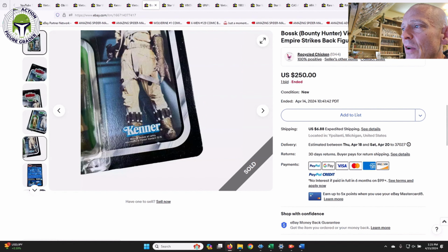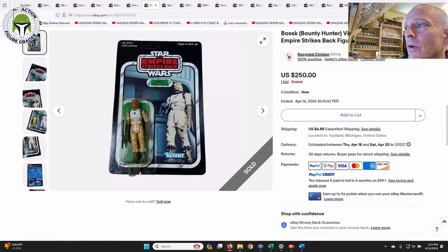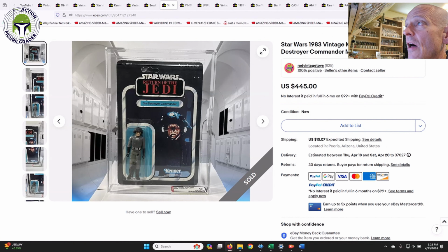It had some very, very faint creases that you could only see in certain light, but I think this grades all day long in 80. And I thought that was a great deal at $250. That's a price I would have paid all day long. So I assume that one of my Patreons bought that because it sold within like 10 seconds of me sending it out for the buy it now price of $250.